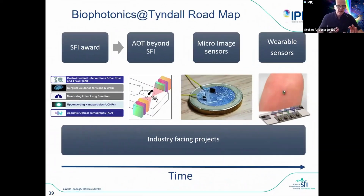So with that, I would like to say that, yes, we have a roadmap in front of us. We're doing the research that I mentioned here. We would like to expand on this acousto-optics because we think this is really amazing if you can see through the body with light, with the contrast that light can provide. So I think there is a great future there.